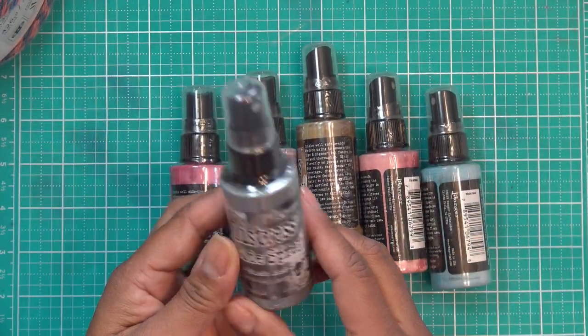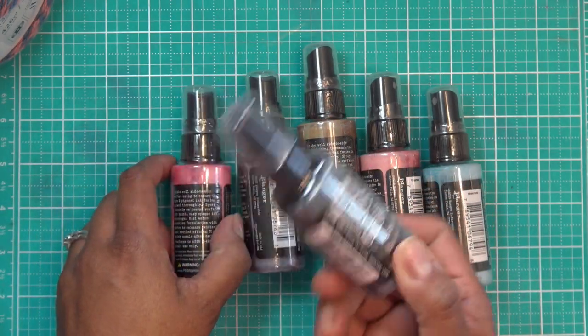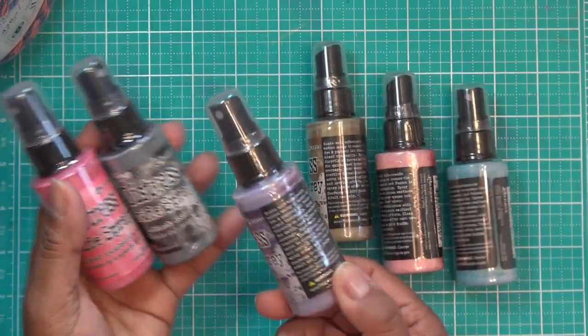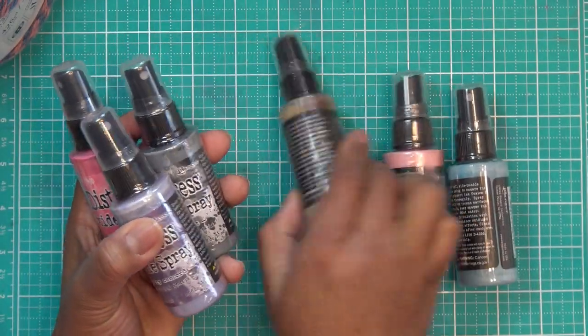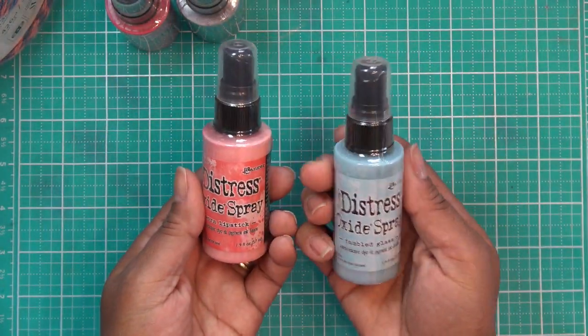Okay. So these are just distressed oxide sprays. I've never used them, and I was curious, and I think they were $5, but a little bit less, obviously, with my discount, with the 20% off. So I picked raspberry, black soot, dusty concord, brushed corduroy, just some things to play with. Worn lipstick and tumbled glass.